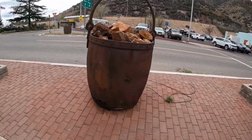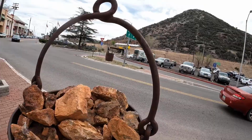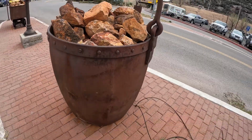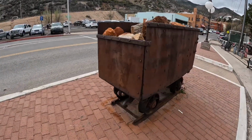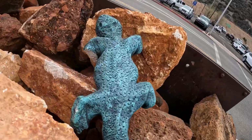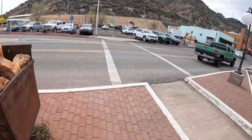So right next to me is equipment they used back then when they mined. This thing is gigantic. These are the things they'll push the weight around. Oh shit. We got a lizard. The lizard people are taking over.